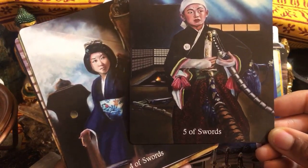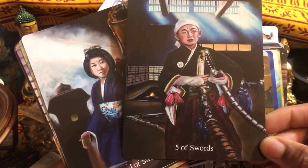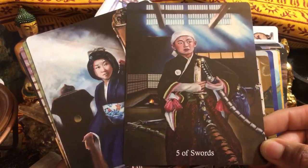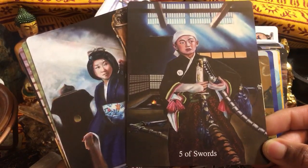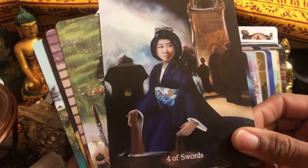Looks like he's cleaning up the dojo, collecting all of the swords after either he was practicing sparring with his friends or he is working his way up and cleaning up after the other people that have been training. Ooh, 4 of Swords.